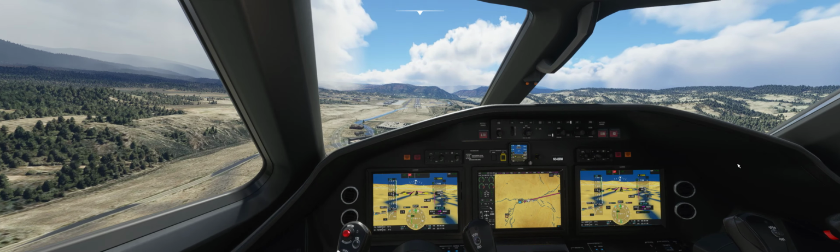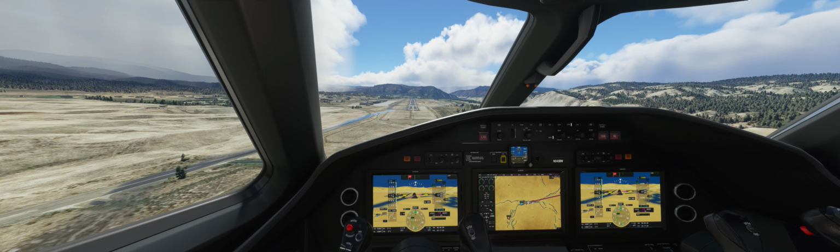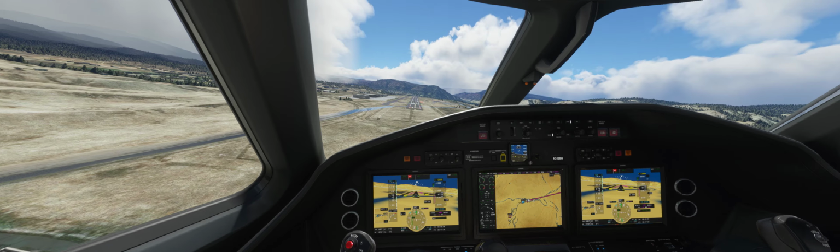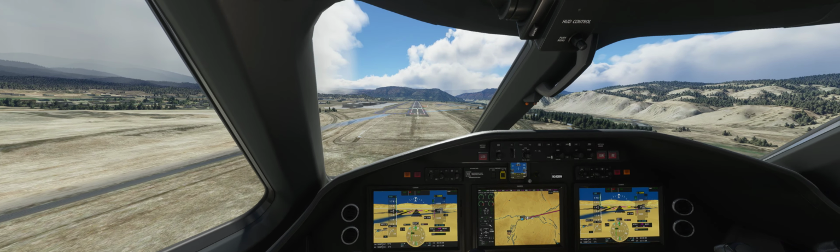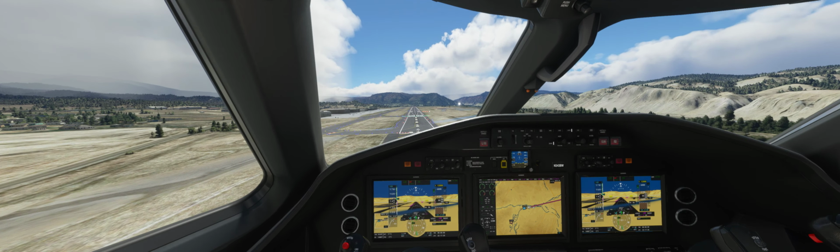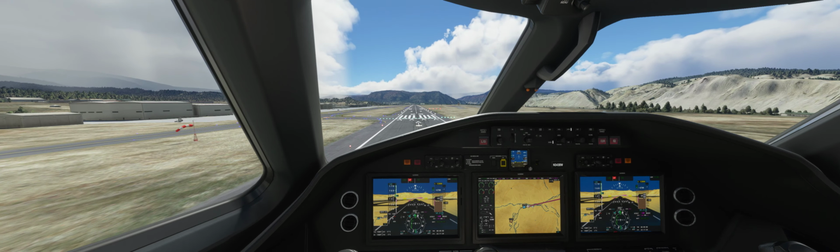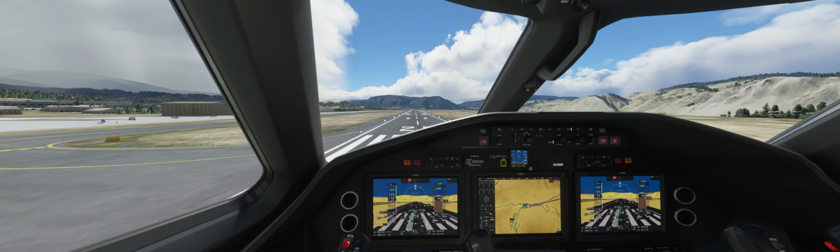That guy behind us is going to get a go-around order. Looking good. 2 and 2, 3 and 1 now. Pop up just a bit. 3 and 1, we're good. Okay, we got 4 reds. Let's hold off. There we go. Back to 3 and 1. He's going to get a go-around order in a second here. All right, here we go.